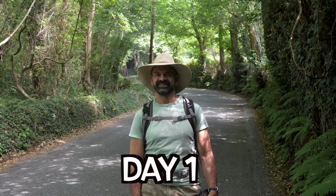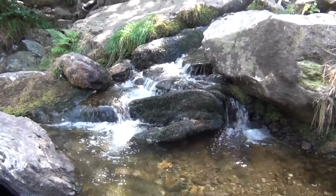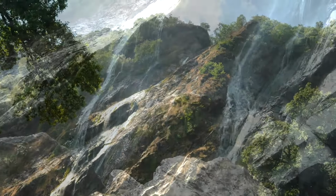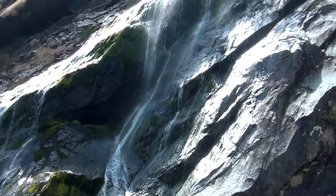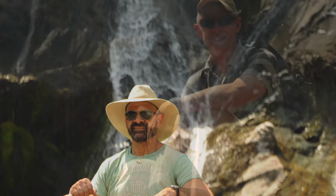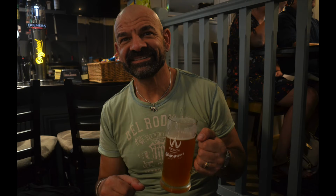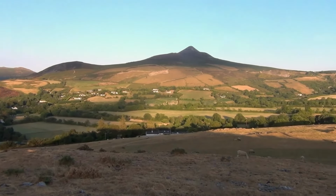On arrival to Enniskerry, we take a walk to Powerscourt Falls, which are Ireland's highest waterfalls at 121 metres. We visit the township of Enniskerry, where we visit a local pub for a meal and a pint of beer before finishing up at our accommodation for the night.